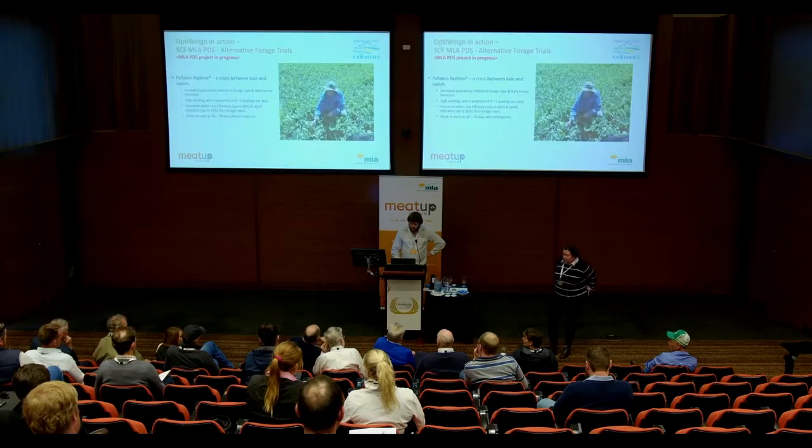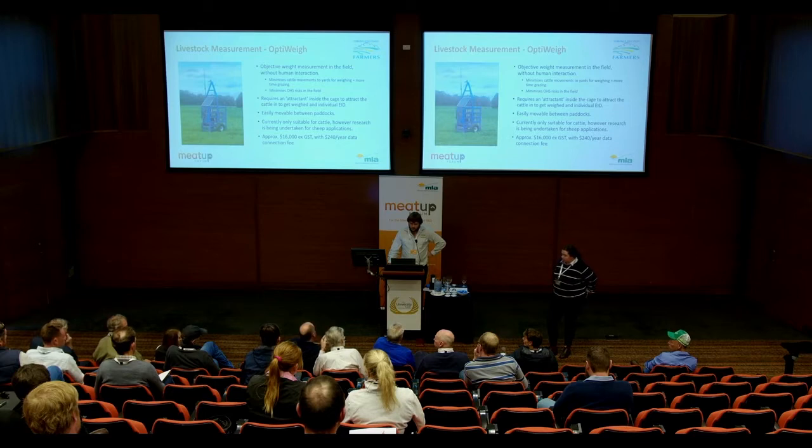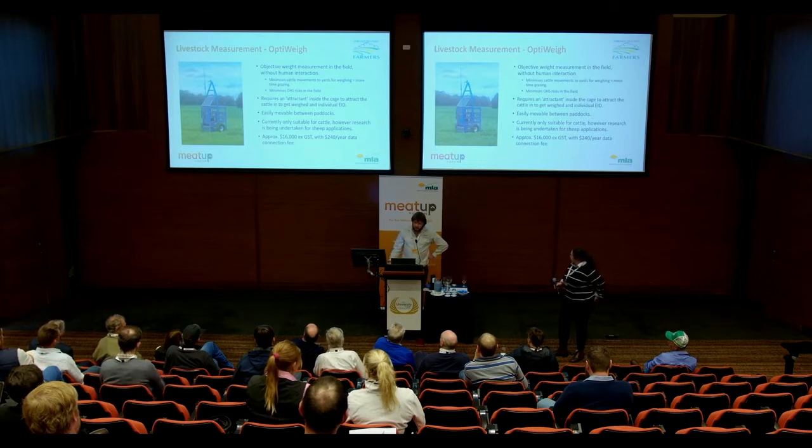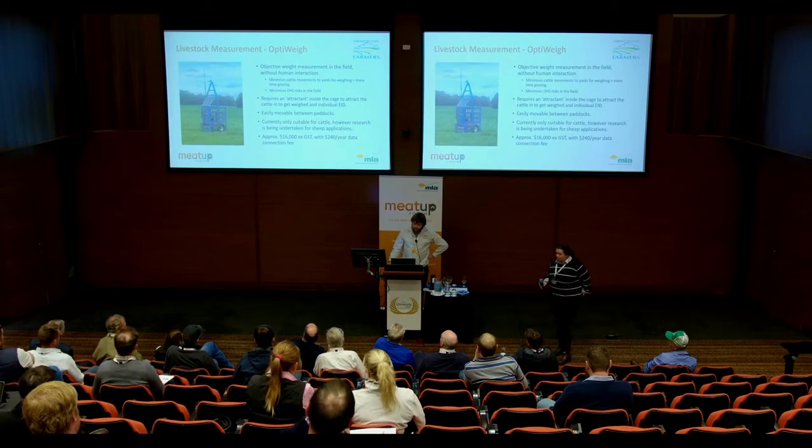So, Jim, the OptiWeed, does that read the NLIS tag? Yes. Is there any thought to putting two units together at a watering point? So I probably didn't explain it very well, Jim. It's actually a trailed unit. It's got a little tow bar and it just basically flips down. Most people are towing with a four-wheel drive quad bike, so it is really easy to move it between paddocks. No issues at all.